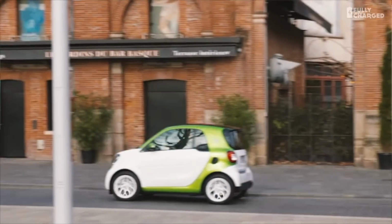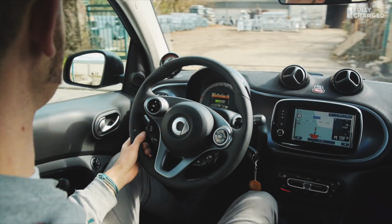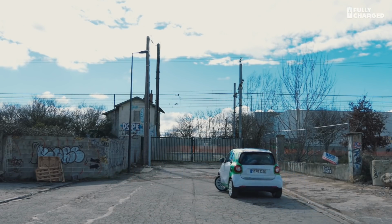Okay, so the turning circle is 7.3 metres. Bear in mind a London cab is 7.6 metres, and a London cab, that's 25 feet, which is an incredibly tight turning circle. You've seen London black cabs. This is a whole new meaning of good turning circle. It's ridiculous. It feels like it's got the wheels 90 degrees.